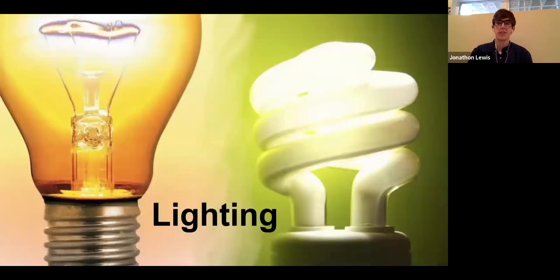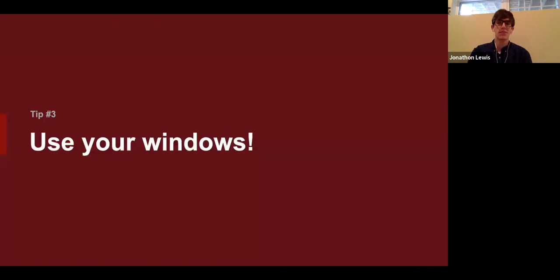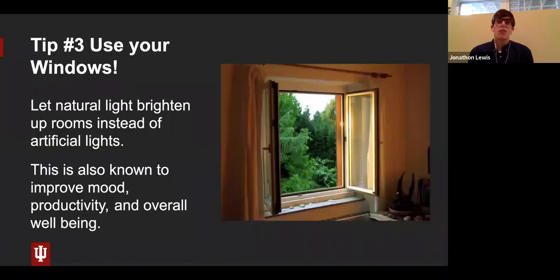Now, it's on to lighting. So we got a nice incandescent bulb right next to a nice greener bulb over there, but use your windows. Windows allow natural light to come in, and you don't need to have your lights on while you have some light coming in from the natural world. They also are known to improve mood, productivity, and overall well-being among people. So if you're working in an office, let's say, and you don't have windows, it's going to be a little bit difficult on you, as it makes it a little bit harder to focus. Whereas if you got windows, you got something nice out there, open them up, let the light in.